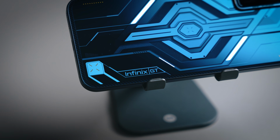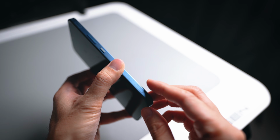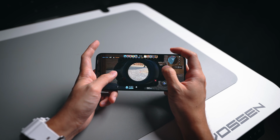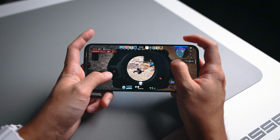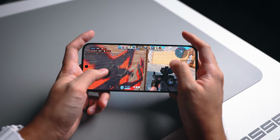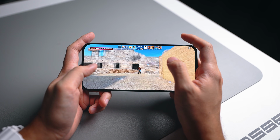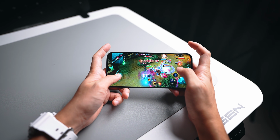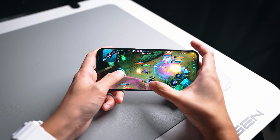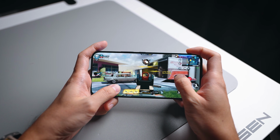Let's check it out. Now first things first, let's take a look at the gaming features because this is a gaming oriented device. So we have GT shoulder triggers on here, and it's the only phone in this segment with dual capacitive triggers. It's super sensitive, so just a slight tap on it will register immediately, and you can map it to any kind of custom shortcuts which the phone will recognize. Whenever you launch MLBB, your preset for MLBB will launch, and whenever you launch COD Mobile, that preset for that game will show up. You don't have to change the shortcuts within the game.